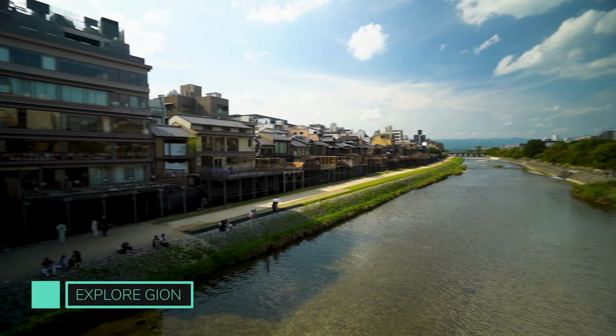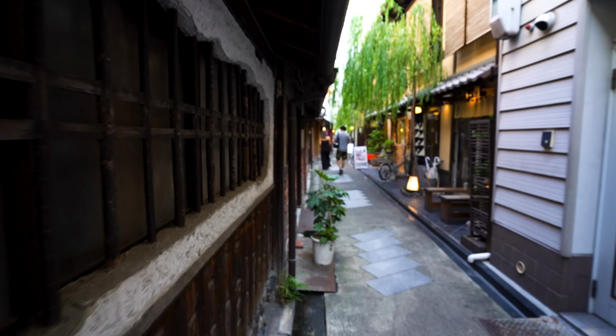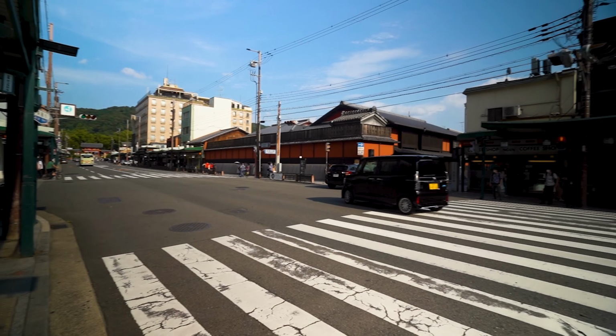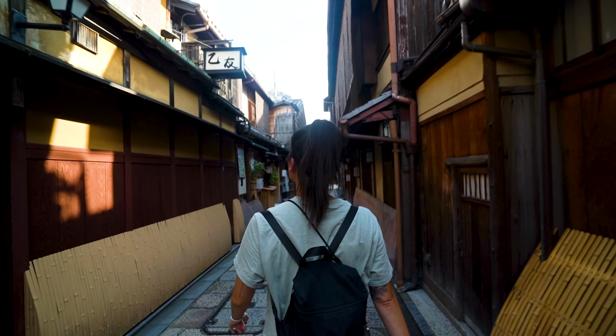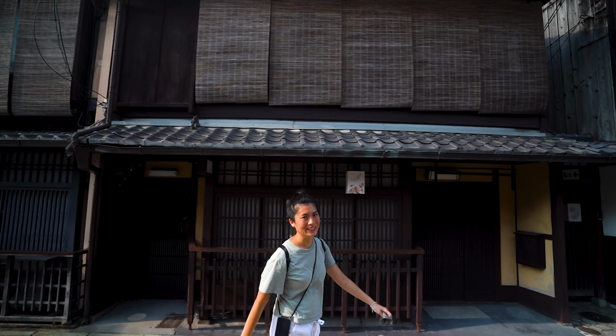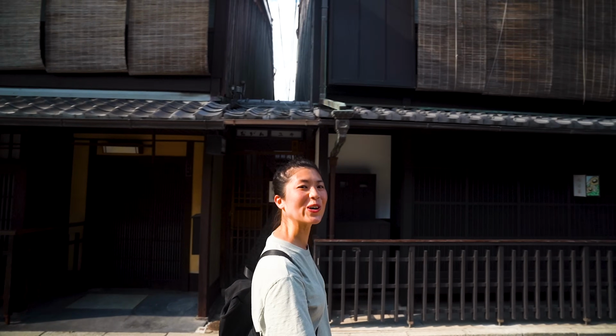This is a gorgeous place to explore if you want to get a little feel of old Kyoto. Gion is an old entertainment area. Today you'll find an abundance of buzzing bars and lively eateries. It's also one of the most exclusive and well-known places in Japan to find geishas. We didn't spot any while we were there, but if you do happen to come across them, make sure to be respectful and don't try to take photos. These buildings are so nice. I feel like I'm back in like old Kyoto.